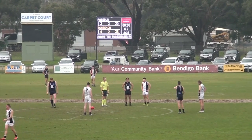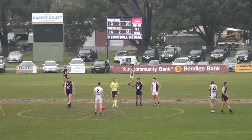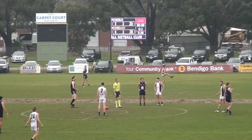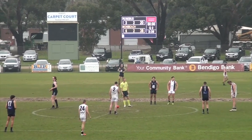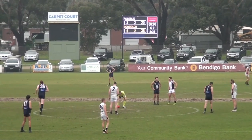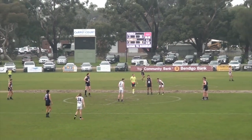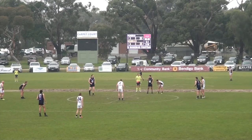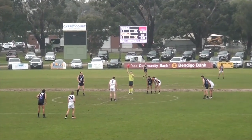And in the seniors, 6-2-38 to 3-2-20 on the Thurston Camel Corner Bottle Shop scoreboard. Five goals from five forward 50 entries. The first five that they had, very efficient early days. Bonbeach, Fisher playing in the ruck kicked two, and a big candidate to be best on ground. Trent Dennis Lane's also kicked two. Giant Downs Cowan's kicked two for Rosebud before acting later in the quarter.